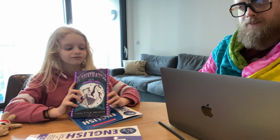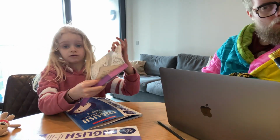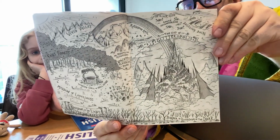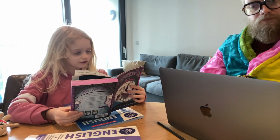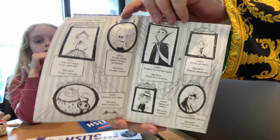So, should I read some? Yeah, of course. To them? Yeah. Okay. There's a little map here. Oh, let's get a good shot of that. So that's the map of the setting. Really nice bit of creativity there. Yeah, a lot of detail. And these are all the people. Look at that. It's like the family tree.